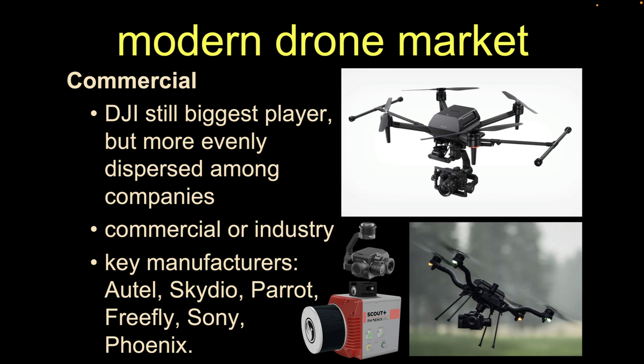And so, for example, these guys are much bigger. These are much larger units that can carry a regular SLR camera type of thing. This one right here is a LiDAR unit. This one here is an infrared thermal unit. And so those things all get expensive.